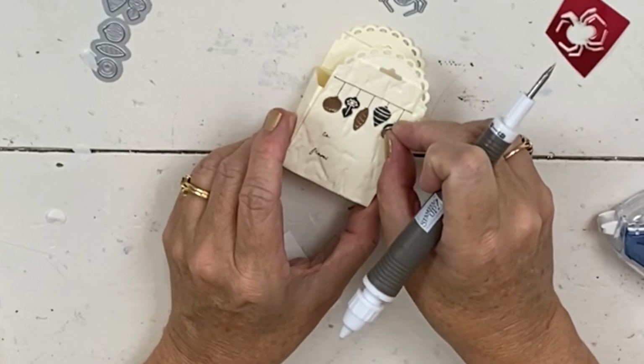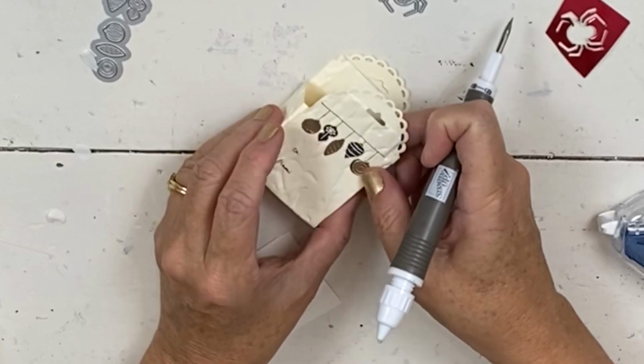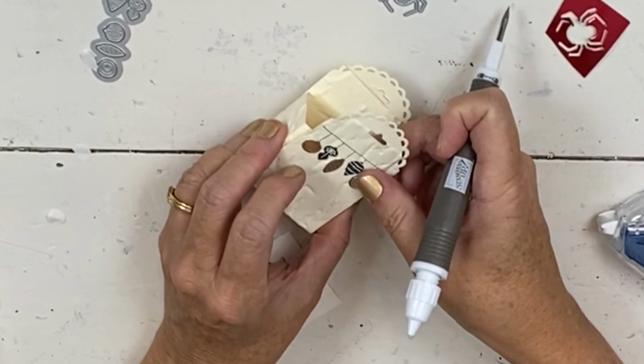But they have the same as the spider. They've got great detail that's embossed into them when you put them through the machine, because you know our machine cuts and embosses.